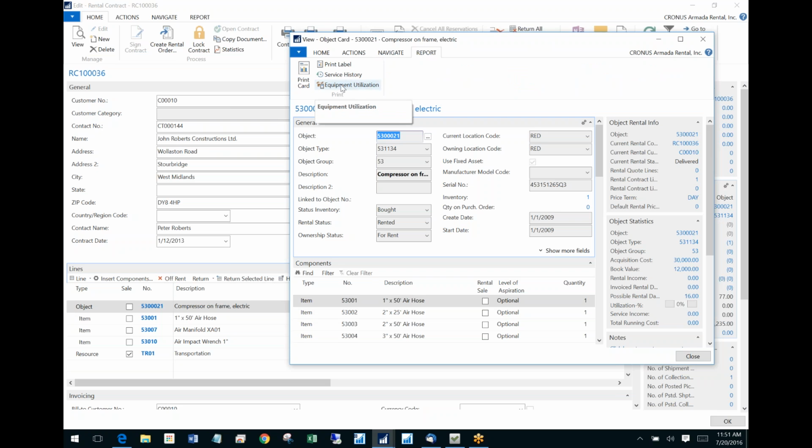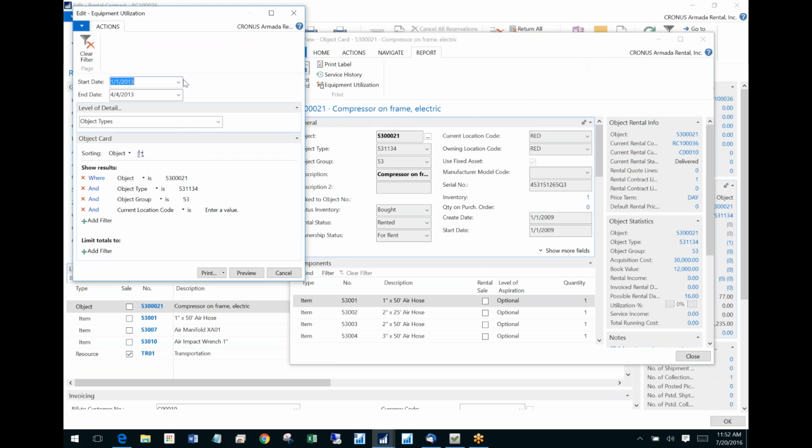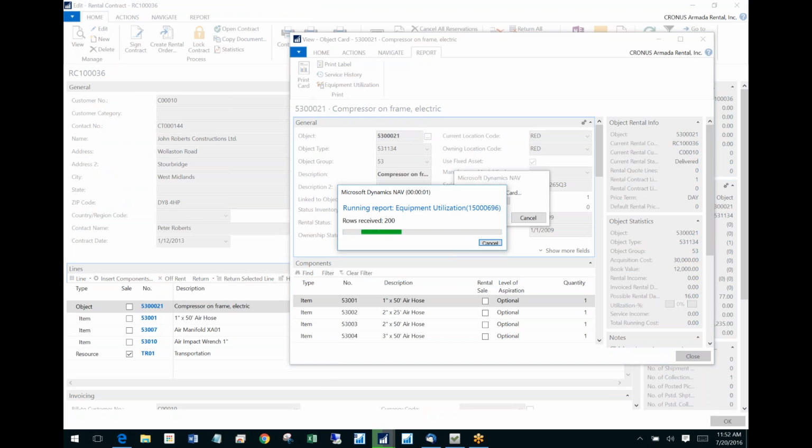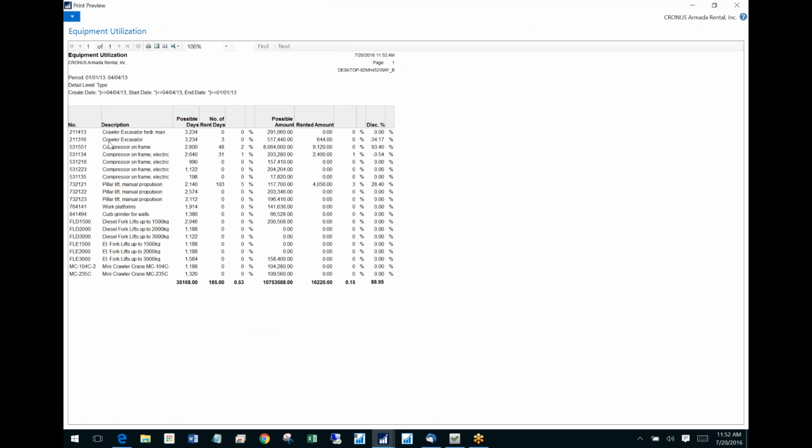There we go. We have our equipment utilization reports. So I'm going to open one of these up, and I'm going to close out some of these filters. So a utilization report analyzes all of your contract entries for your units, and it will give you your physical utilization, you know, how many days, how many out of possible did it stay on your lot or off your lot, and also your financial utilization. Did we make as much money as we expected to make off of it, or did we have a discounted amount in order for sale prices or such?